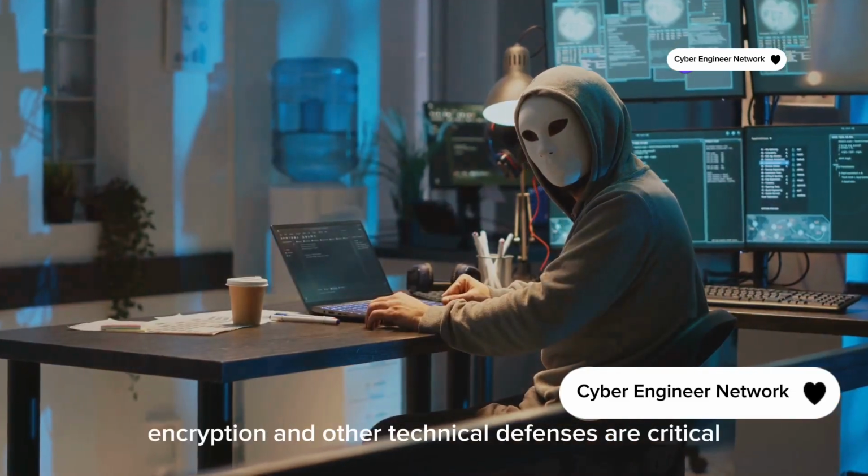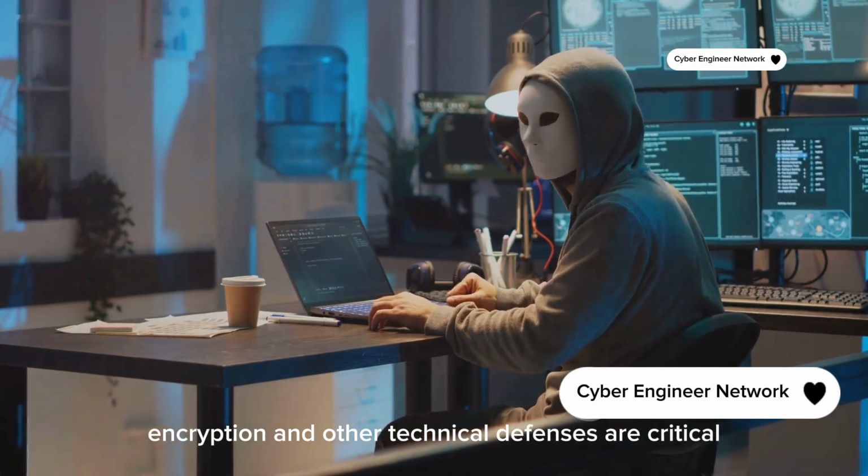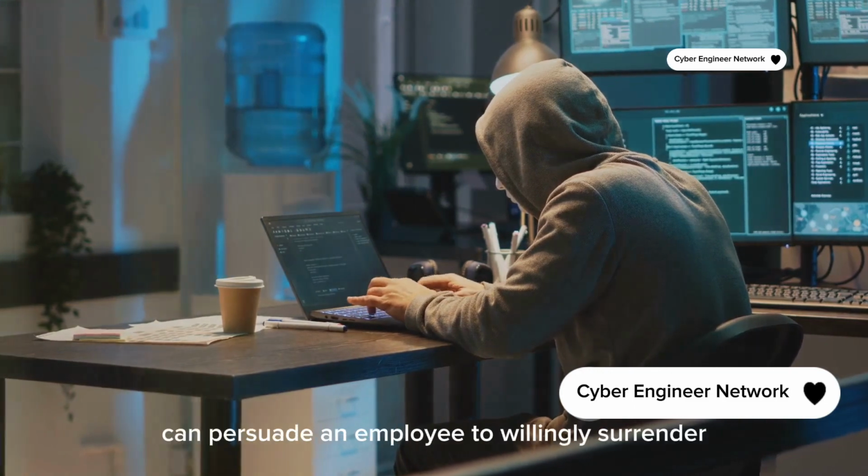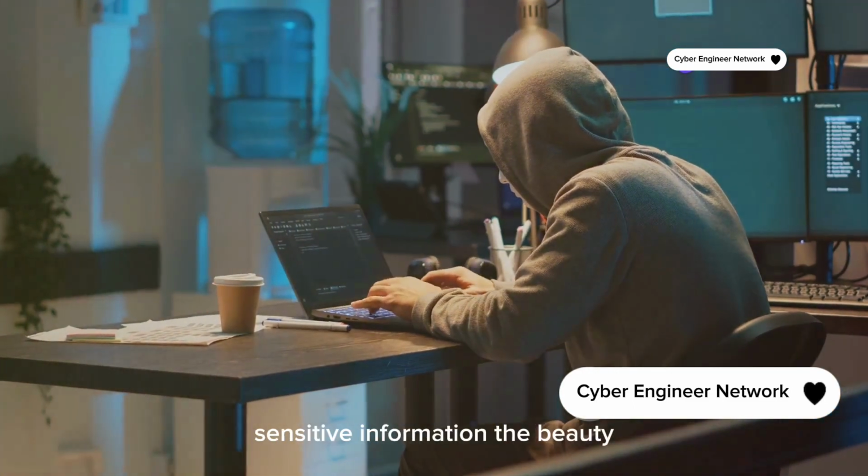While firewalls, encryption, and other technical defenses are critical, they become futile if a deceptive email or a convincing phone call can persuade an employee to willingly surrender sensitive information.